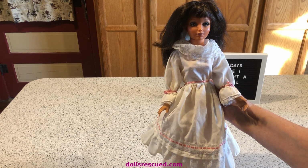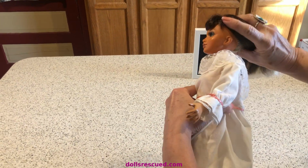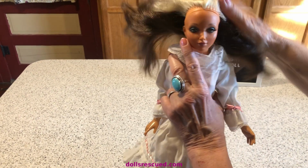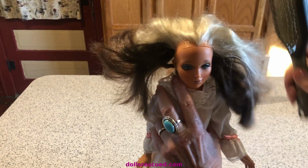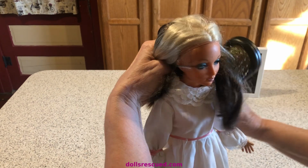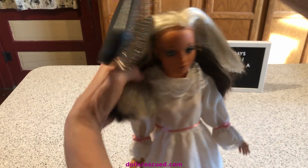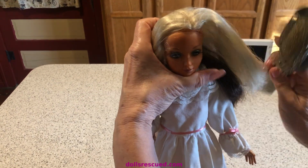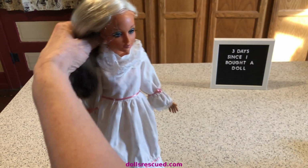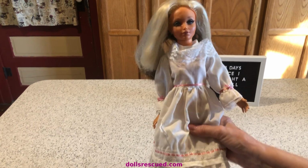Not only was she a beautiful fashion doll, she had something very unique, and that is she could be a brunette, or with the swipe of her scalp, she could be a blonde. And that was very unique at the time for a fashion doll. She came in white or black, and the black girls went from brunette to redhead. I like them on brunette because it reminds me of Marilyn Pound. Just an absolutely gorgeous doll.